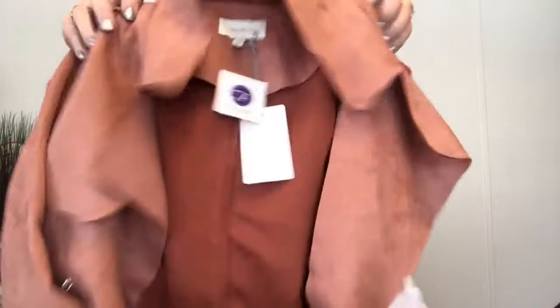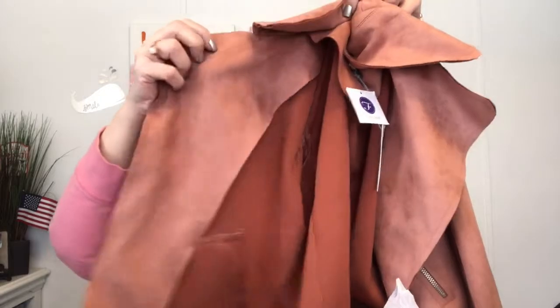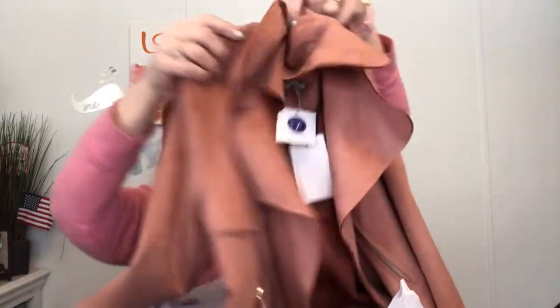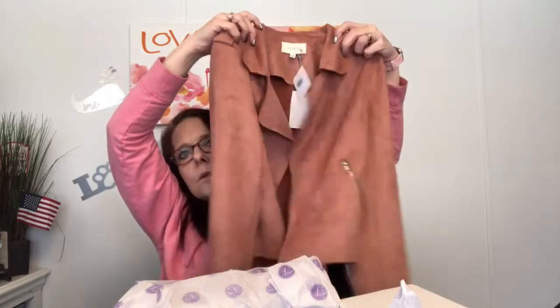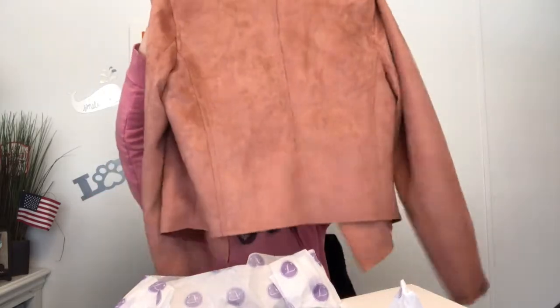And then she sent me a jacket. Now this jacket is very nice. This is by Skies Are Blue in a size medium. It has the zipper detail on the arms and on the jacket itself. And then it has this detail right here on the front of the jacket. Not so keen on that. And then it has the button detail on the shoulder, which should be interesting. There we go. That's not too bad of a jacket. I love, love, love the color of this. Very pretty jacket.